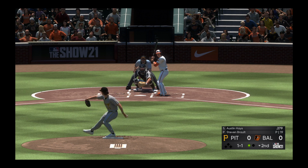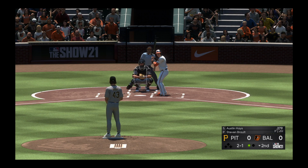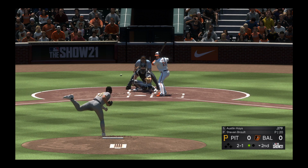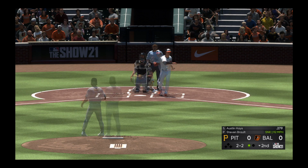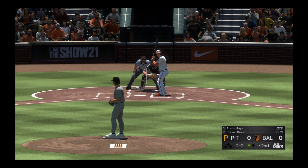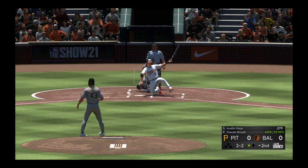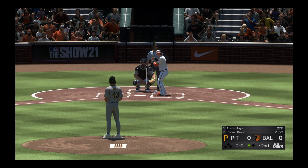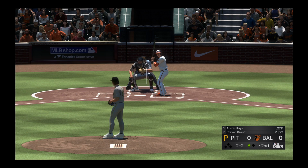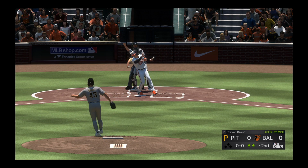Front foot not down in time. Nothing happens before the front foot can get down. 2-1 the count. Into the windup and the pitch. Even count, 2 balls and 2 strikes. Again, he sends it out of play.